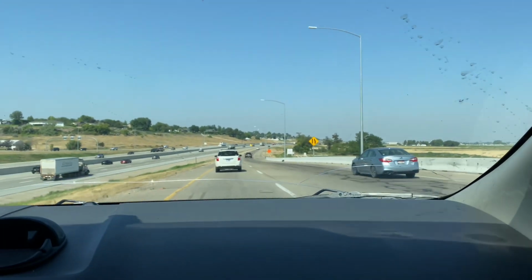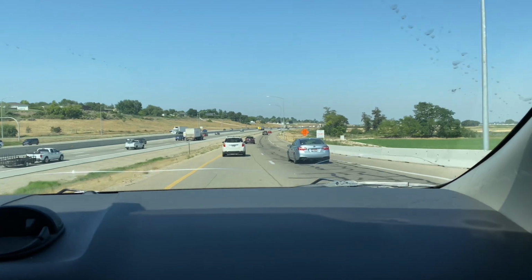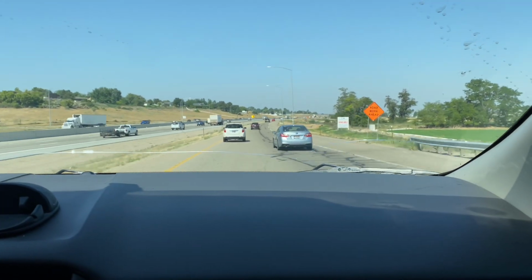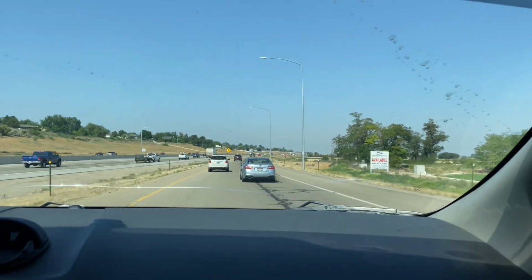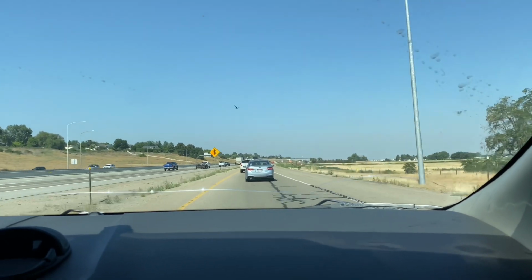Today I'm headed outside Boise to Nampa to get some fresh picked sweet corn. And we'll just drive along the freeway here and I'll point out a few things as we go.